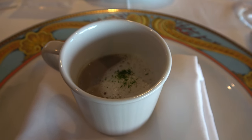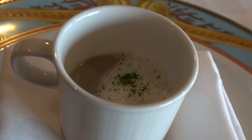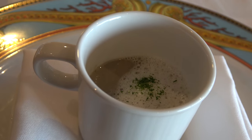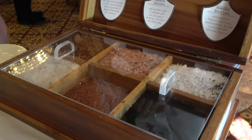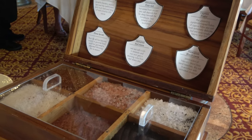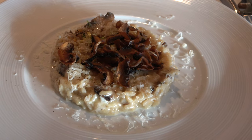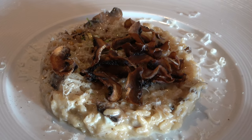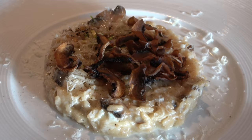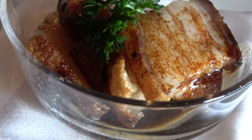For the amuse-bouche, it's very interesting. It's a mushroom cappuccino. That is something I have not seen anywhere else. Really cool, they offer you variations of salt to cook your steaks and meats on. Our appetizer course has been served. Molly, this sounds fantastic. It's a mushroom and crab risotto. Yes. I went with something I really enjoy, and that is a Berkshire pork grilling.